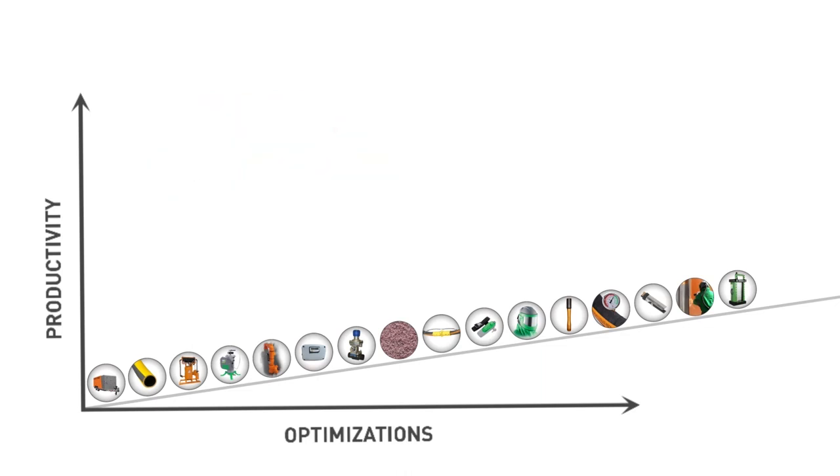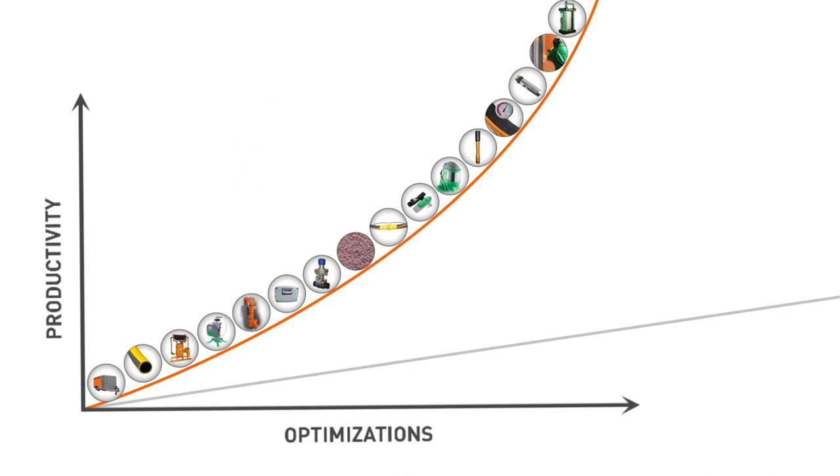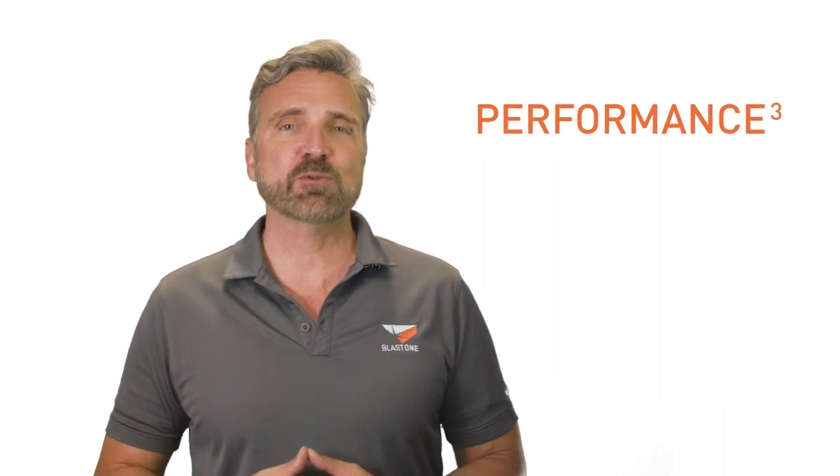Like compounding interest, each of these improvements builds on the previous improvements that came before it. And so the outcome is not linear gains, but exponential. Now, once you understand this, the strategy of small improvements is like an ingenious secret that your competition is most likely never going to implement. They are left believing 1 to 5% efficiency improvements have a very minor effect on the overall project, when the truth is it's like a quantum leap in productivity. That is the power of Blast One's Performance 3 strategy.